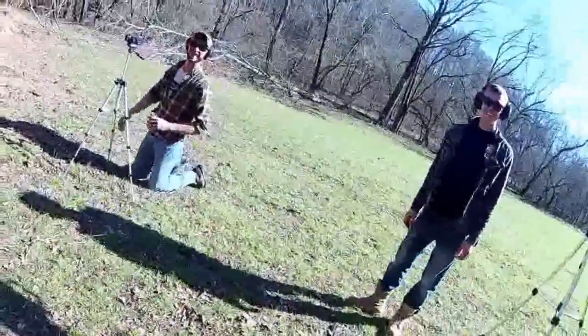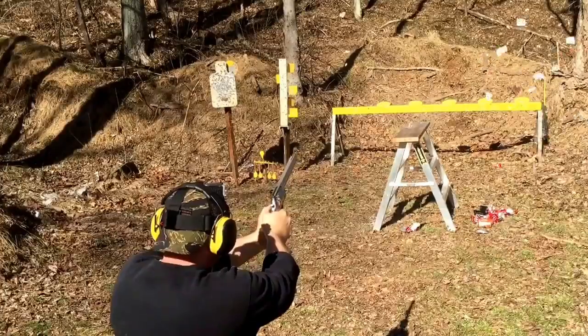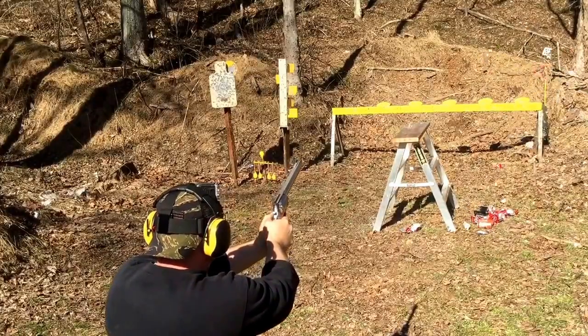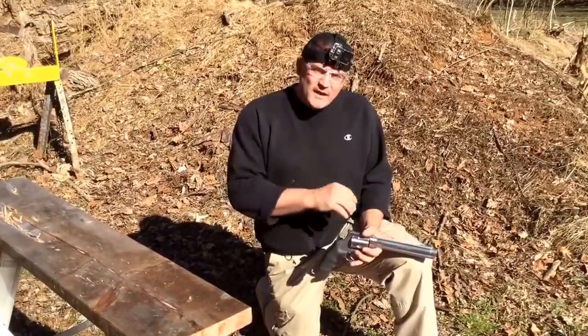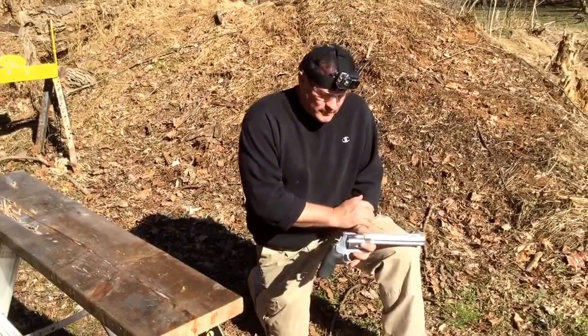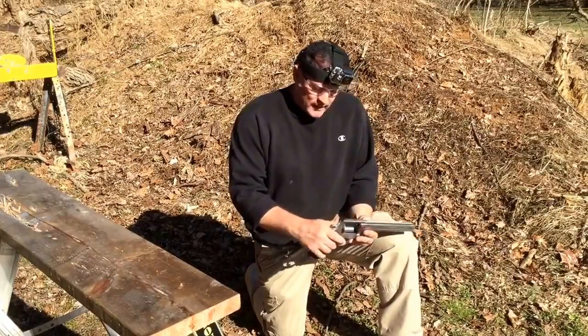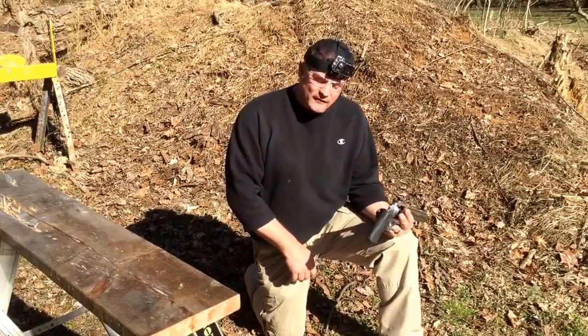Okay, look at my glasses. Okay, here we are with the aftermath, what's left over from the Smith & Wesson Model 500. You can just take a look at that cylinder. They had it shooting some massive 500 grains.